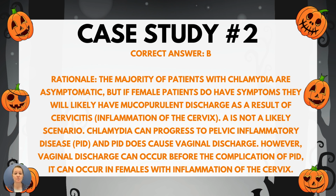So the correct answer is B, which is that most patients who have chlamydia are asymptomatic. And that is one of the reasons why we test every pregnant mother for chlamydia, because she very well could be carrying this and not even know it. The majority of patients with chlamydia are asymptomatic, but if female patients do have symptoms, this is then where we're more likely to see that mucopurulent discharge as a result of cervicitis or inflammation of the cervix. So that is just a detailed rationale slide for you.